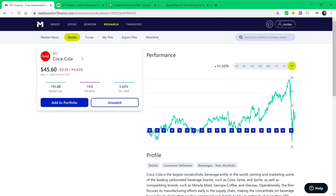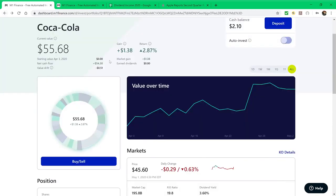But anyways, Coca-Cola is a very old, safe, reliable company, and no one's going to stop drinking Coke and all its products. They have raised their dividend from 33 cents up to 41 cents over the last 5 years, and I love this company very much, and I'll be adding that to my portfolio in the next month or so.